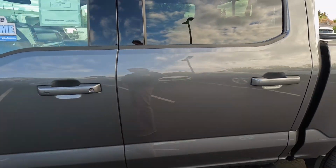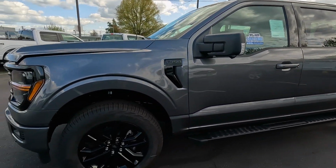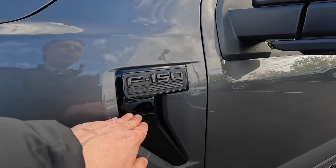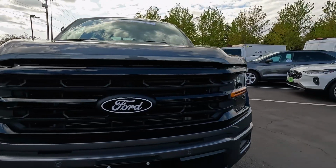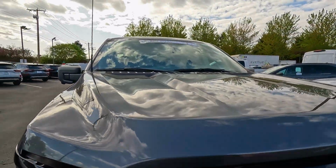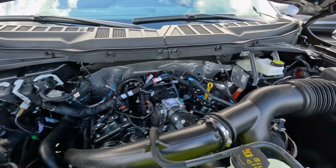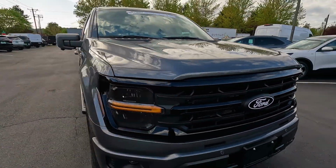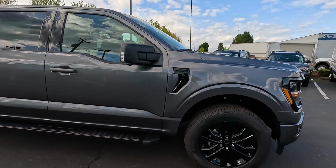This has the Black Appearance Package Plus, giving a little bit extra pizzazz. We have these nice blacked out wheels. Normally bright chrome are now accented in black. You can see towards the front, the normally bright chrome grille is also accented in black, as well as the lower portion right here. Very nice. I like the Black Appearance package. There's that fantastic 2.7-liter twin-turbo V6. So many different engine choices from Ford on the F-Series. You got a 2.7-liter EcoBoost, 3.5-liter EcoBoost, the venerable 5-liter.